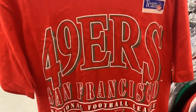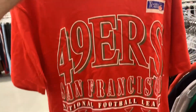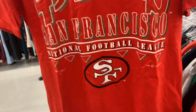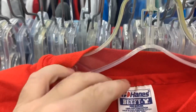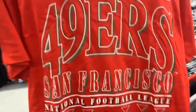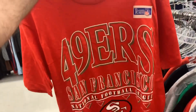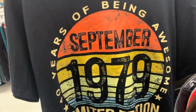Might be our first true vintage tee to find today. The 49ers, San Francisco 49ers, and it is 1992 on a Hanes Beefy tag, medium. No tag, no price on this, so I'm hoping that they hook it up. But yeah, pretty cool. I'm not really sure what this is representing.